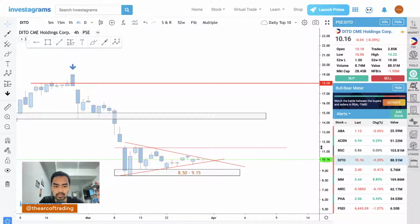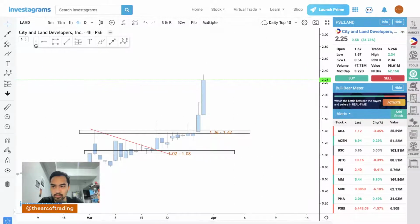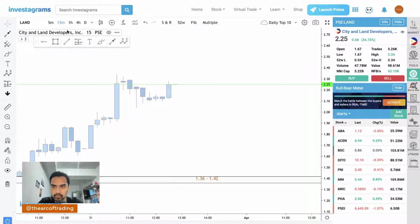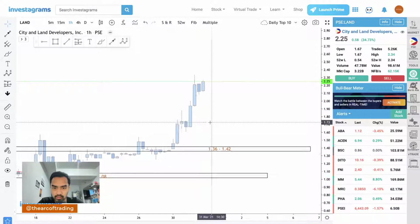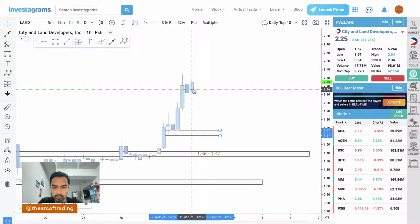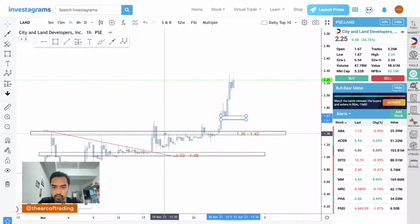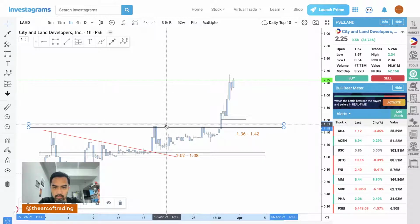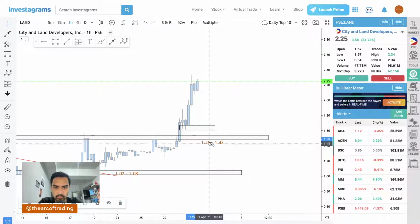Let's look at our next one, Land. Land just keeps pushing upwards, and if we look at our smaller time frame, the 1 hour time frame, it settled around here a bit and kept running. There was definitely a 1 hour time frame support right here before it kept pushing again on the upside. This is one of the scenarios where we do see it. The resistance was there, and it definitely broke above that, the 14.1 point.